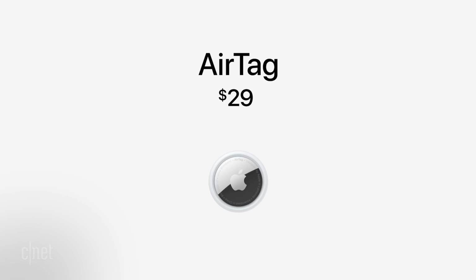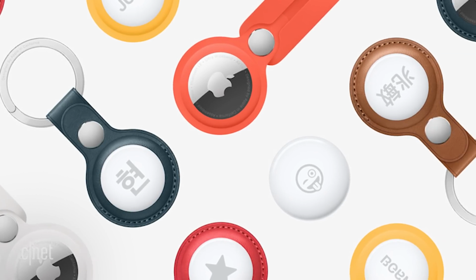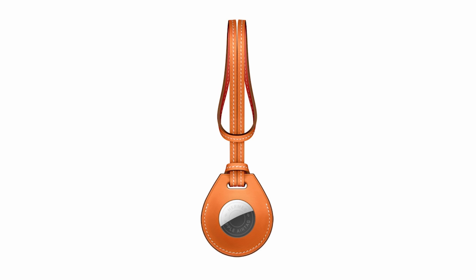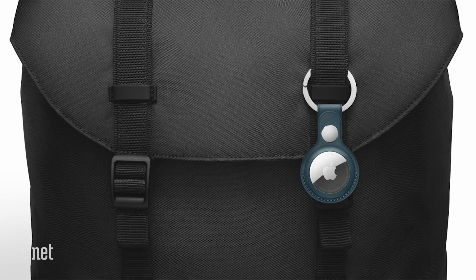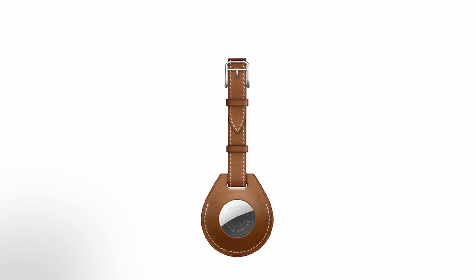Apple's AirTags are $29 each or $99 for a pack of 4, and they can be customized with free engraving. They're also available with a number of accessories like leather and polyurethane loops and a leather keyring for attaching to your bag or luggage. They're dust-resistant, water-resistant, and seemingly monster couch-proof, and they're built with replaceable batteries that should last you about a year.